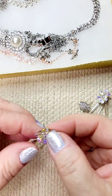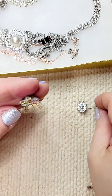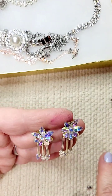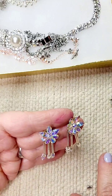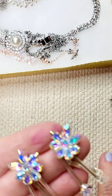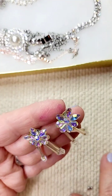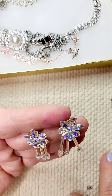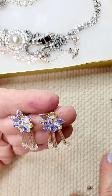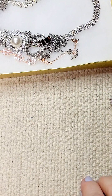All right, here's the flower. The first ones we were looking at. So both of them are present. And I'll put prices up on these after I research them. But there they are. You can see the color in them that they throw. There we go. Some focus there a little bit. Oh my gosh, they just sparkle so much. This would be like, wear them to a wedding, wear them in the summer with a sundress, anything. I mean, they are just gorgeous.